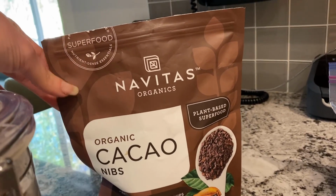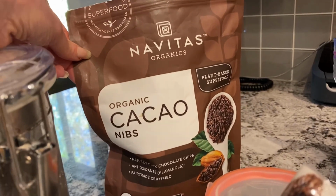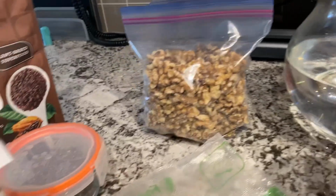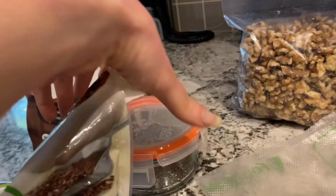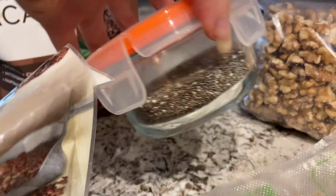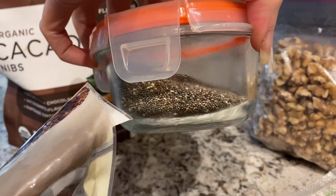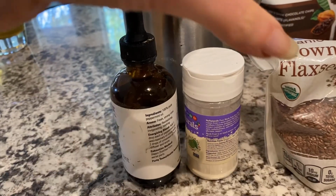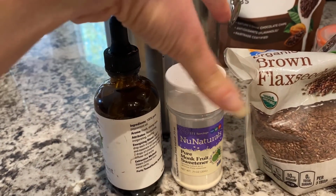So I put 2 teaspoons inside and I ground that. And then I sprinkled some on top for some delicious crunch. And then I've got these chia seeds that I put in there as well. They are a great source of omega-3s.